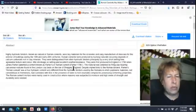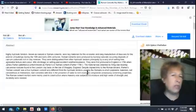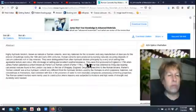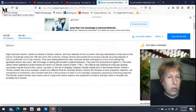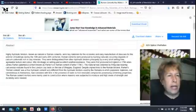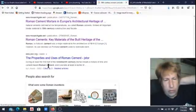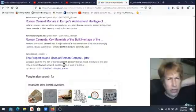Despite implied links to the Roman binders, Parker's Roman cement was a true hydraulic cement, very different from the hydraulic binders used by the Romans, in which pozzolanic materials, not cementitious in themselves, are combined with lime in the presence of water, and so on. Okay, so they're saying it's totally different from those other Roman ones from Rome. So the story then is that, and I can't really get why, somehow we just decided Portland cement was better.